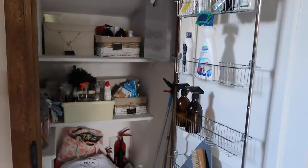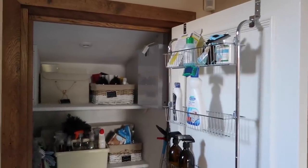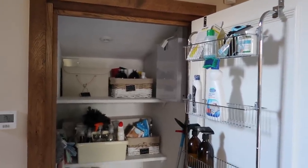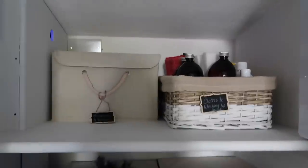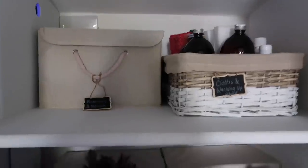So I did have Pinterest boards filled with ideas on how to make it a beautiful cleaning cupboard, but that is harder than it looks. So ours is just very, very practical and pretty organized, if I do say so myself. So the carpenters put in these shelves and also this unit here to cover up all the pipes, and it is removable. So if we need to get to the pipes, then we can quite easily.